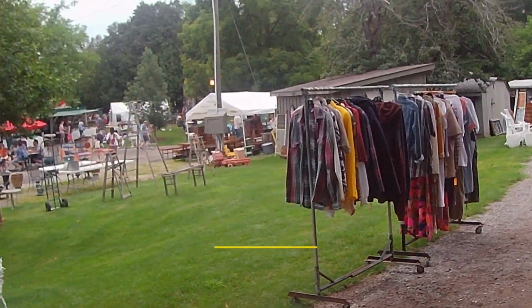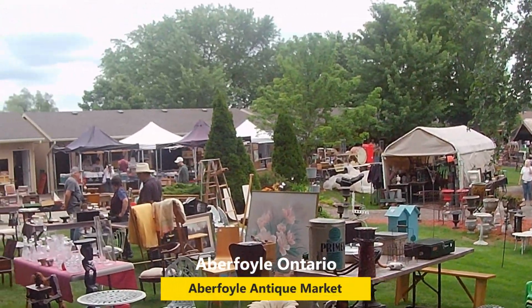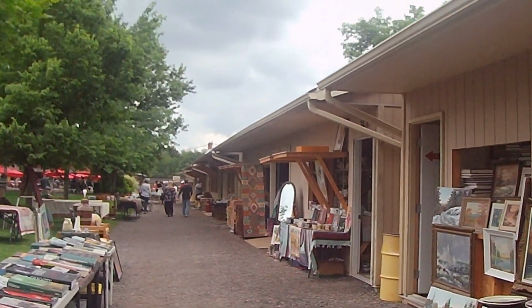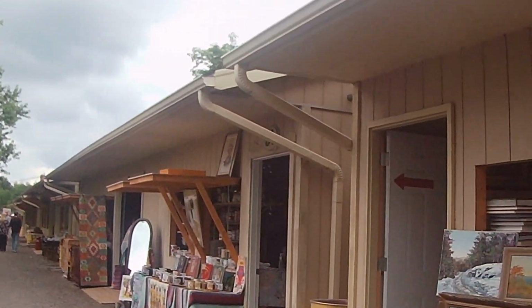After St. Jacobs, we hopped on the road again and made it just in time for the Aberfoyle Antique Market. I've been going to Aberfoyle for 30 years. In fact, my wife and I went there when we were first dating. I love this place, but I usually only come once a year.